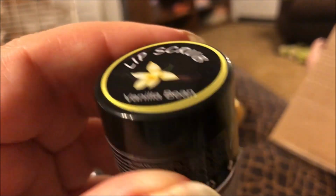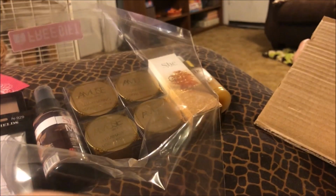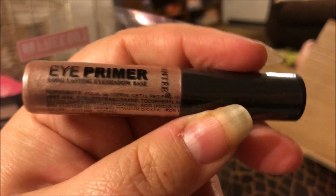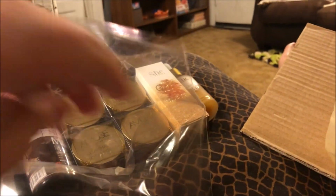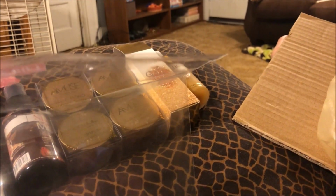I got a lip scrub in vanilla bean, and this is by She Cosmetics. An eye primer by Santee. I also looked at that and thought of purchasing it. I got a Clean Color Loose Pigment.